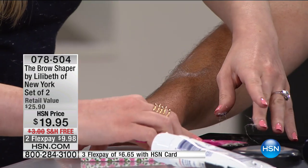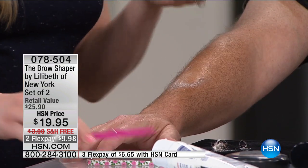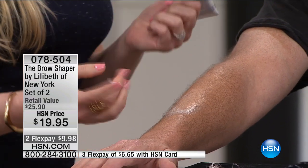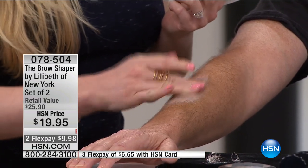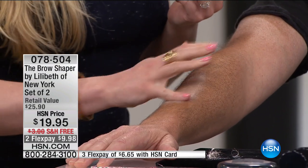Okay, first of all, wow, that hair came off instantly. And this is a guy's arm here. That hair is thick, right, and coarse. But the brow shaper powers through. Now I'm gonna put that same cream, and do you see how instantly, you don't have any barrier. It's just absorbing right in there, and the hair is not getting in the way. And that's so, so important.